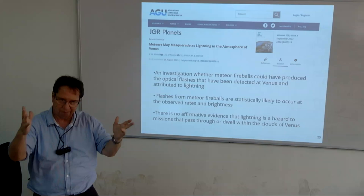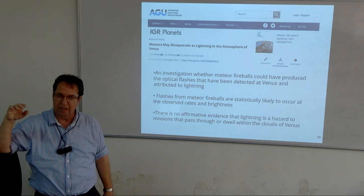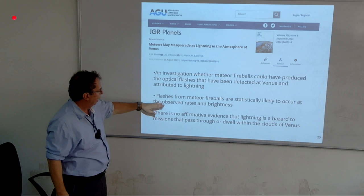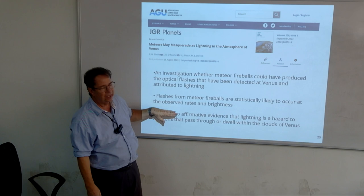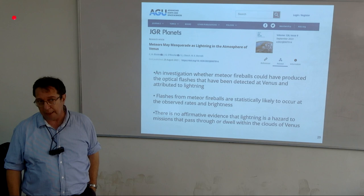And on Earth, we know to distinguish between a meteor light and a lightning light. Basically, they happen at different altitudes, easy. On Venus, the meteors burn approximately where the clouds are, at 80 or 90 kilometers. So those authors say that flashes from meteor fireballs are statistically likely to be created in the same intensity and frequency that we have seen those flashes of light that we interpreted as lightning.